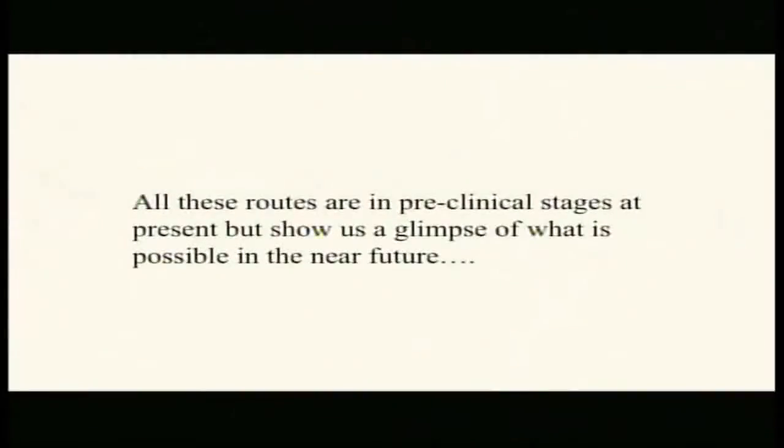So may I request Dr. Chandrima to talk to us on the new routes to target the therapy for precision drugs. Thank you. So new routes to target therapy with precision drugs. I have no financial interest to disclose here.